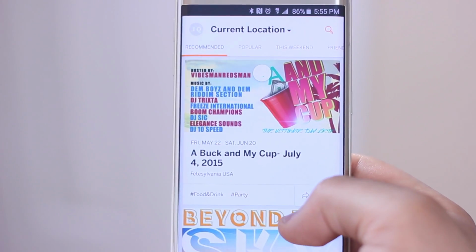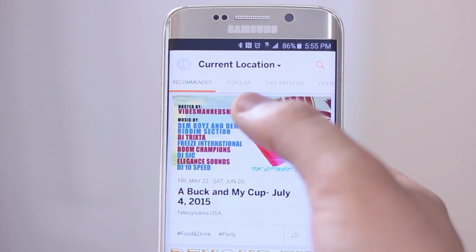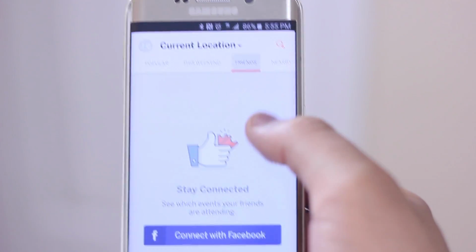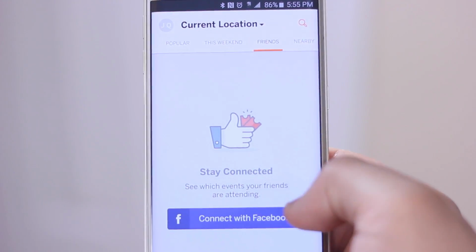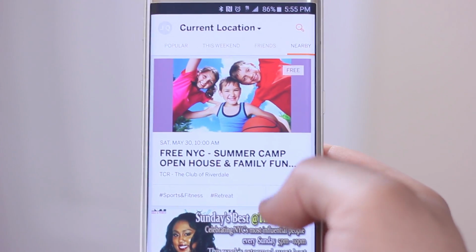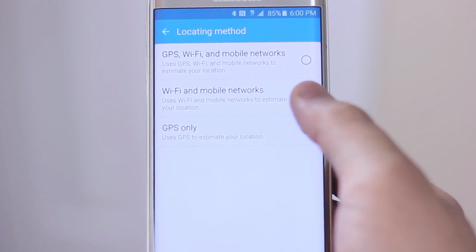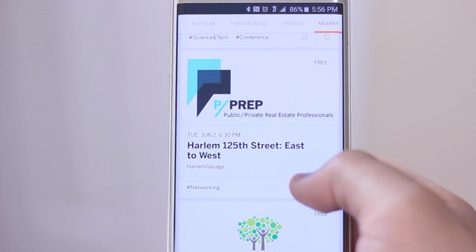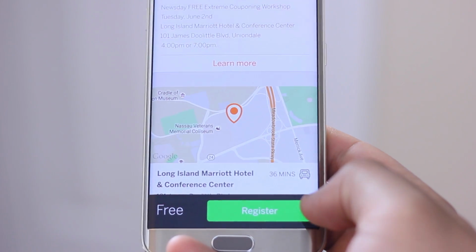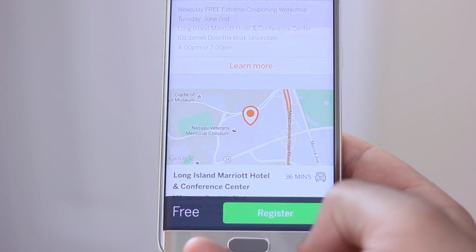When you first open up the app, you'll be taken to the user interface, where you'll see tabs such as Recommended, Popular, This Weekend, Friends if you're connected via Facebook. You can see which friends are attending what events, and Nearby, where the app uses your smartphone's location from cellular, Wi-Fi, or GPS to scan for nearby events. Once you've chosen an event, it'll display whether this event is free or not. And next to it, you can hit register to continue with your booking process.